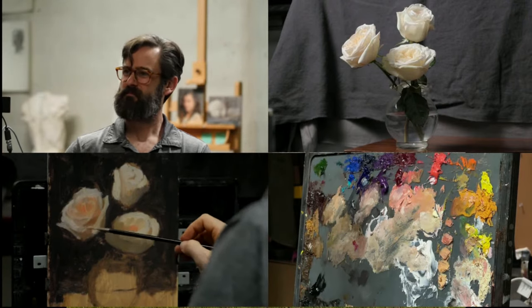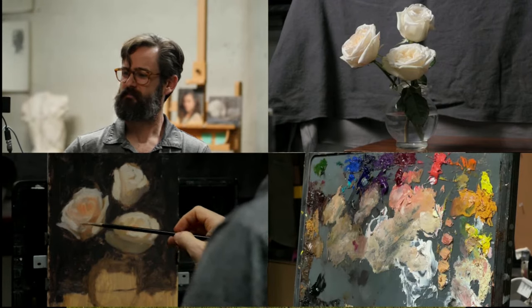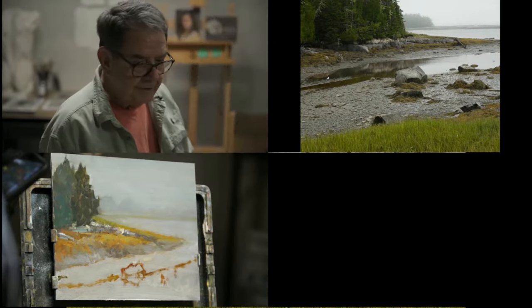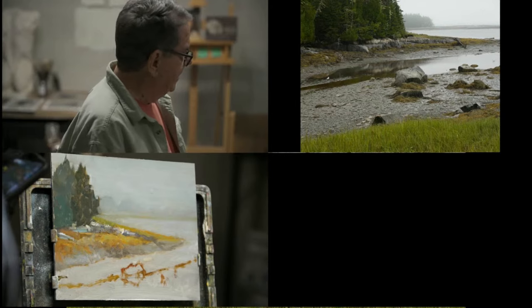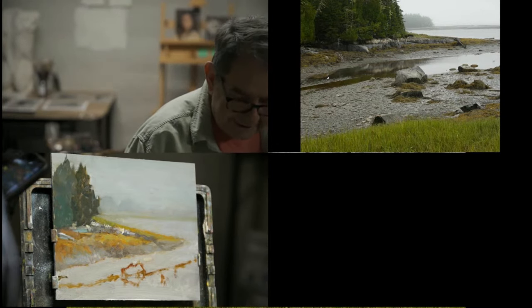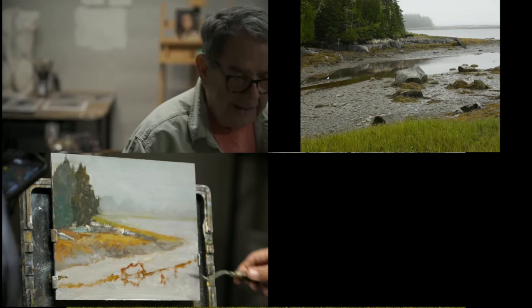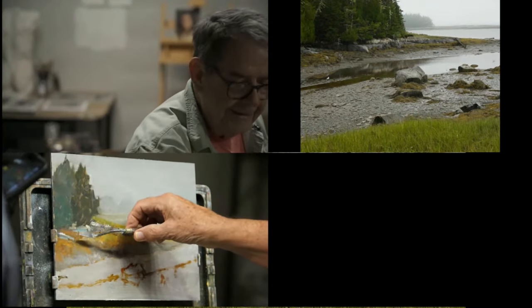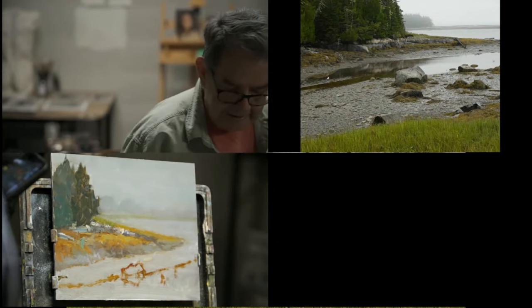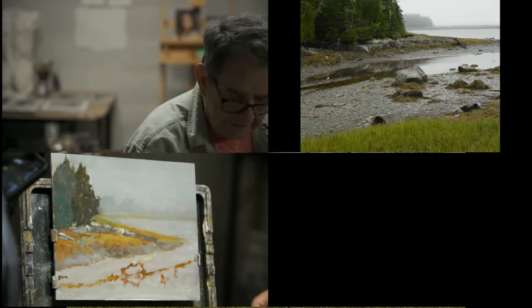Sometimes people will ask me, especially if they're thinking about buying a painting, while I'm painting, how much is that painting? And I always give sort of the same answer. I say, well, are you asking or are you buying? Because I'm going to tell you, it took me about 20 years to paint this painting. There you go. That's right. So they won't be really shocked when I tell them what I'm selling it for.